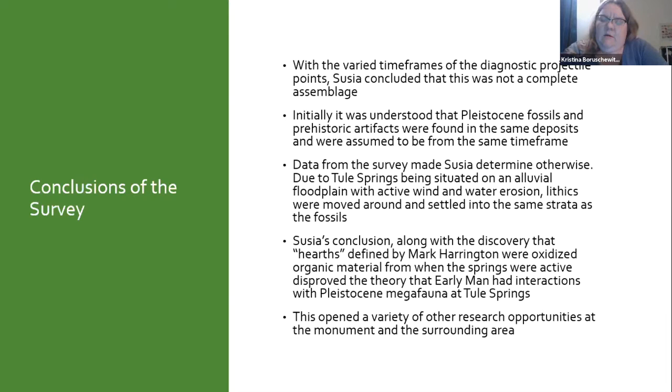And another, with Sousa's conclusion, along with Vance Haynes, the hearths were not hearths. They were oxidized organic material that had settled into the bottom of the bubbling springs. Because what happens when you have charcoal, it's really hard, it doesn't dissolve. But this organic black mat, when it's treated before it's sent to be radiocarbon dated, it dissolved. So that's how they determined that it was not actually charcoal, that it was organic material that had oxidized, because charcoal will not dissolve in this solution that they use, but this organic mat does.